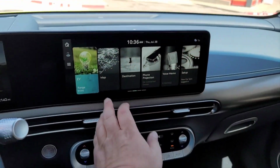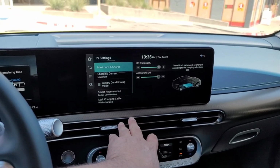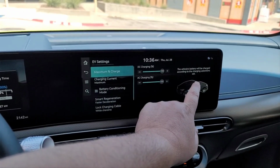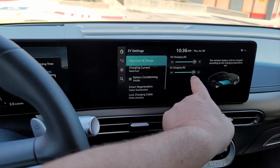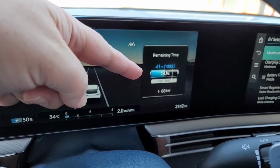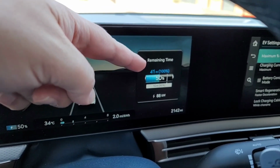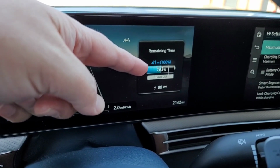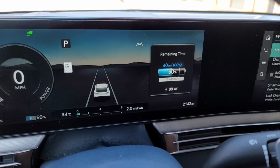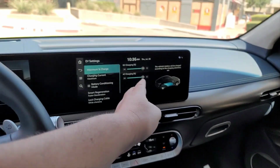So there are some settings in here on the EV side, and you can tell it that on DC charging, the battery will be charged according to the selection set. It'll go to 100%. I'm not setting it to 80%, but here it's saying 80%, 16 minutes from now. And if you want to get to 100%, it's almost triple the time. So almost 3 times the time to get to what you're setting here.